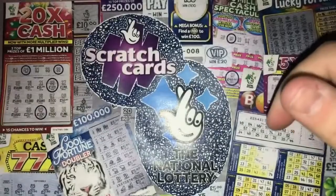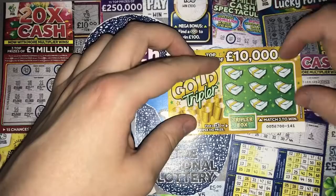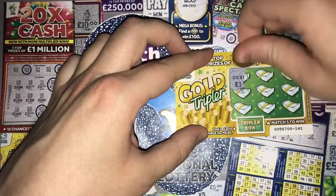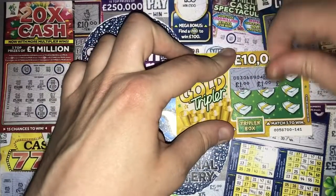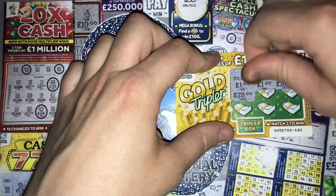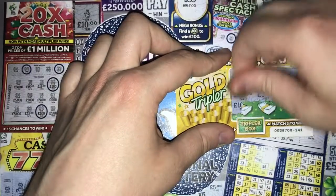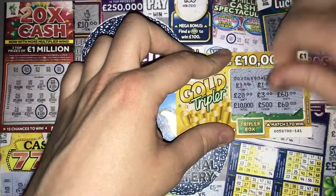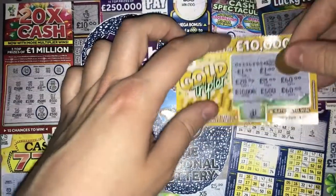Diamond for £1. Gold tripler next. Same thing, match 3 to win. If you do win, there's a chance of tripling the prize. Oh, we got £2, £1. Can we get a third? No, we can't. I'm quite surprised about that. Wouldn't even give us a pound on that one.